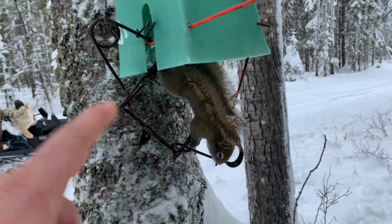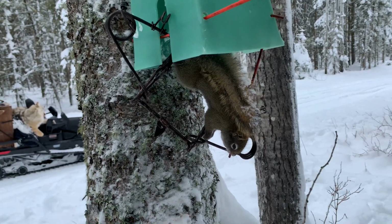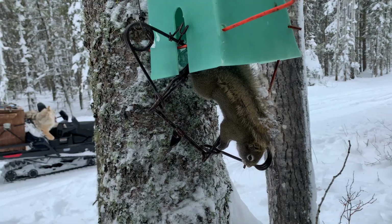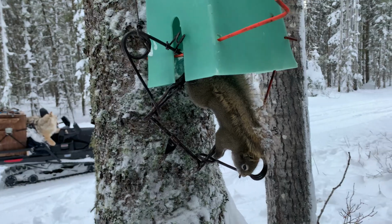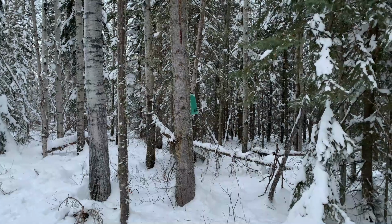That's what's nice about these boxes. You don't catch squirrels too often, but you catch more weasels. They'll kind of bounce on the triggers, trying to get the bait at the top. And it works good. But in this case, it caught a squirrel. We'll skin them up. We don't waste anything. There, it's all set up again.